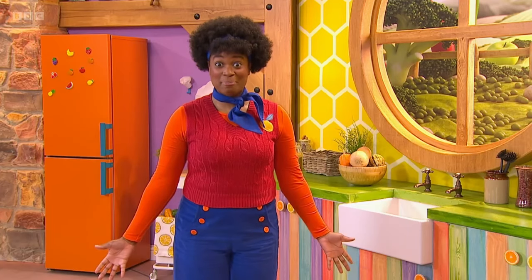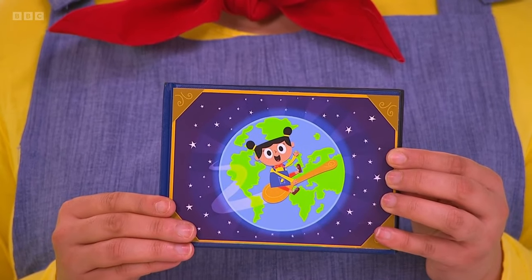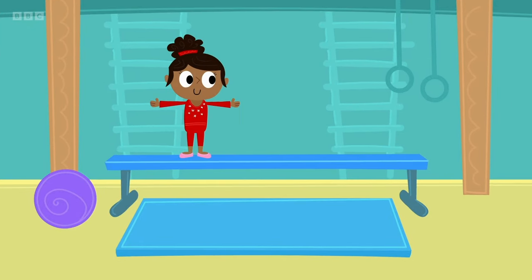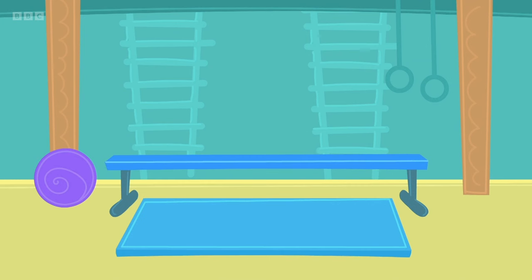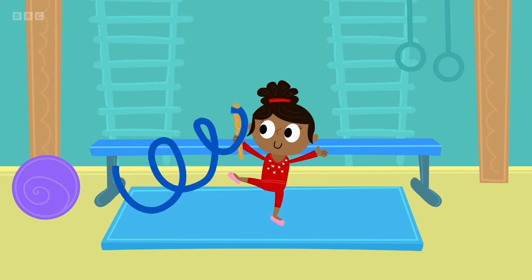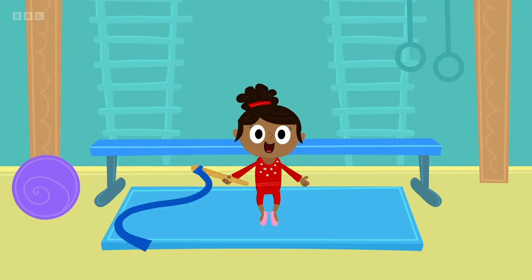We need a story to help us cook. Let's take a look in Little Cook's book. Little Cook's Adventures in the Big World. Let me see. Georgina the Gymnast was amazing at gymnastics. She could balance beautifully on the beam and cartwheel across the floor. But her favourite thing was ribbon dancing. She would dance about, twirling a long satin ribbon. It looked magical.